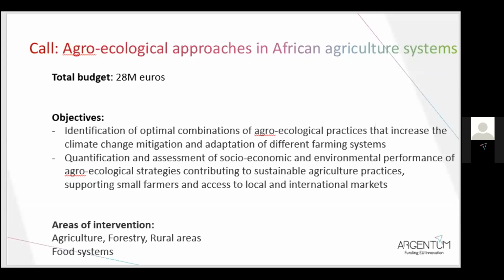Successful proposals will provide a comprehensive and integrated response to current and future challenges, benefiting people, nature, and economic growth in Europe and Africa.